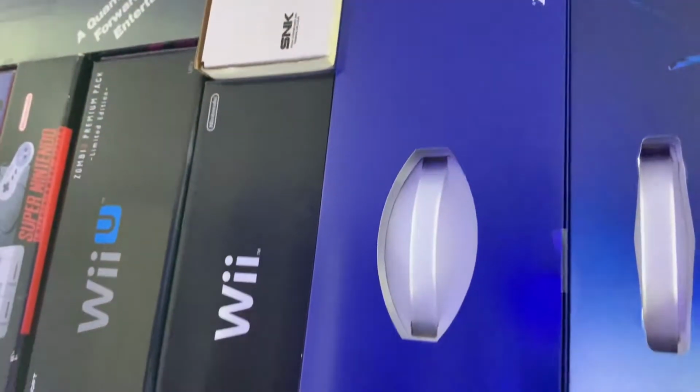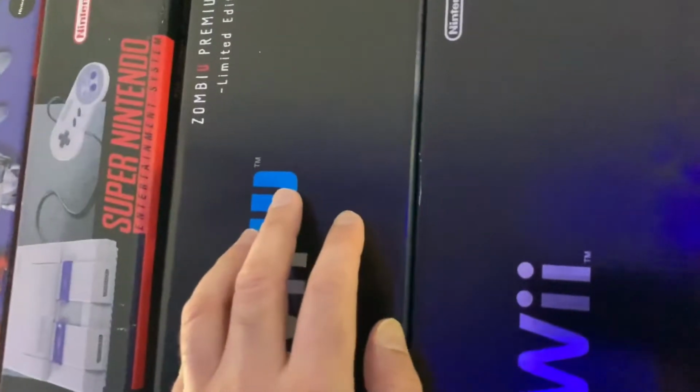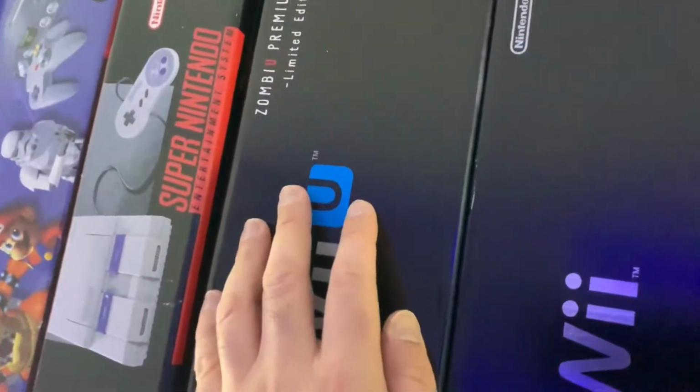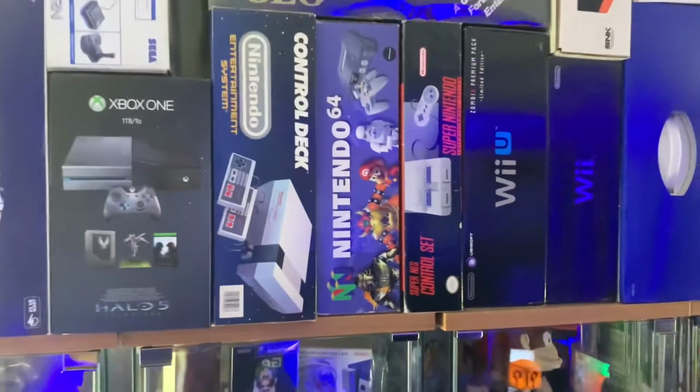That's a Wii Mario Kart edition, sealed, new. That's a Wii U. I bought this Zombie U edition. I've got a Lego edition as well. Again, I bought these in 2015 when they were relatively cheap, new retail from Amazon.